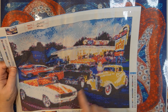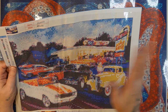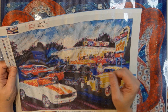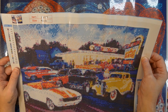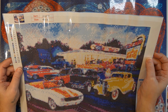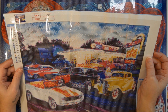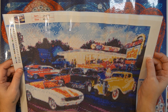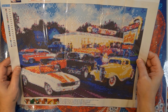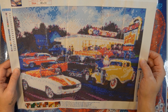If these actually look pretty good, then I can judge and say, okay, if this was something that was bigger, then this company would be okay. Any budget diamond painting company does stay static with the sizes that they carry. I think Cool Deals is doing more sizes. Is it Cool Deals? Right now they're expanding where they have the same picture and you can pick your sizes. But I haven't tried them at all yet either, so we'll see.